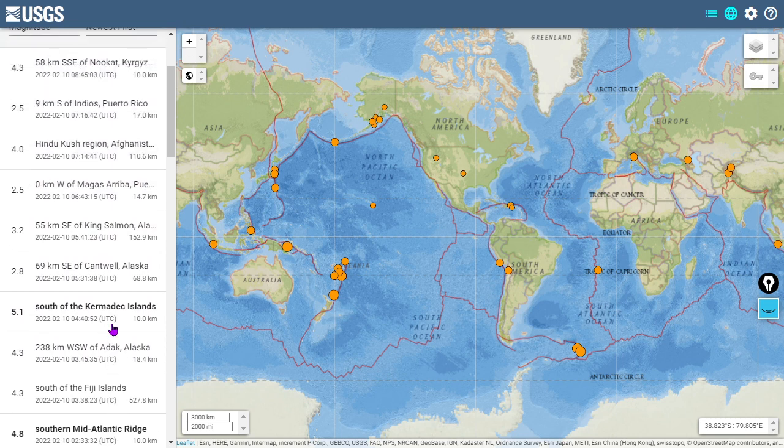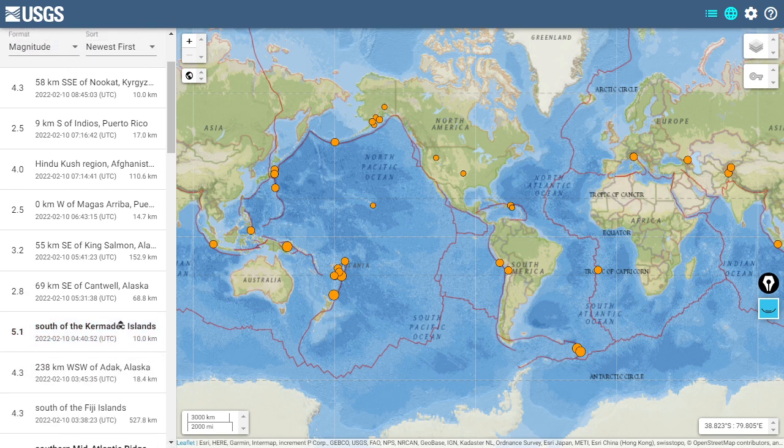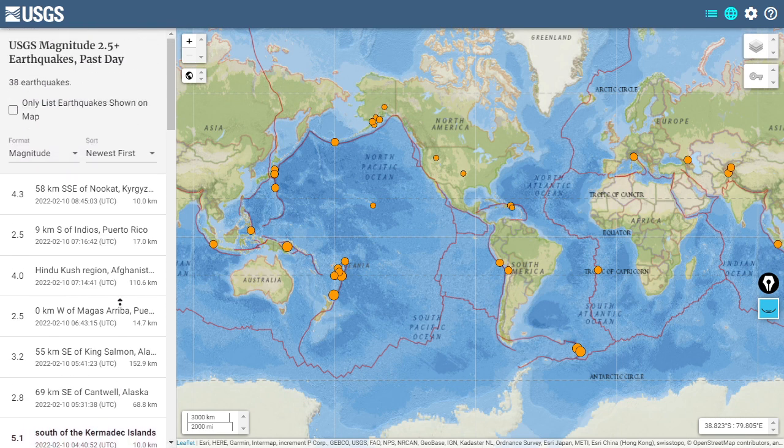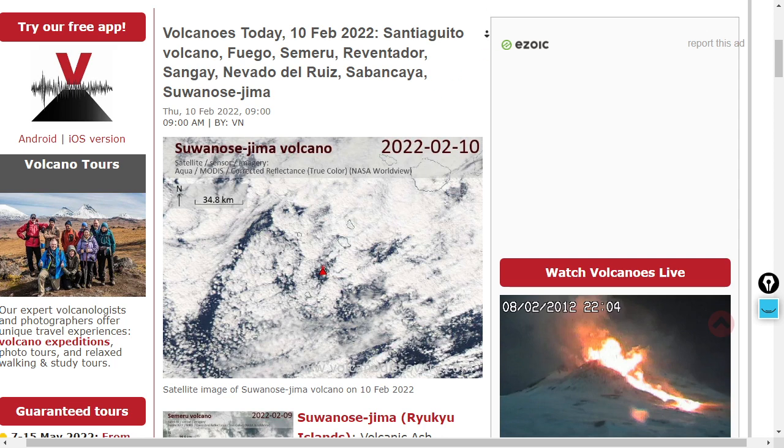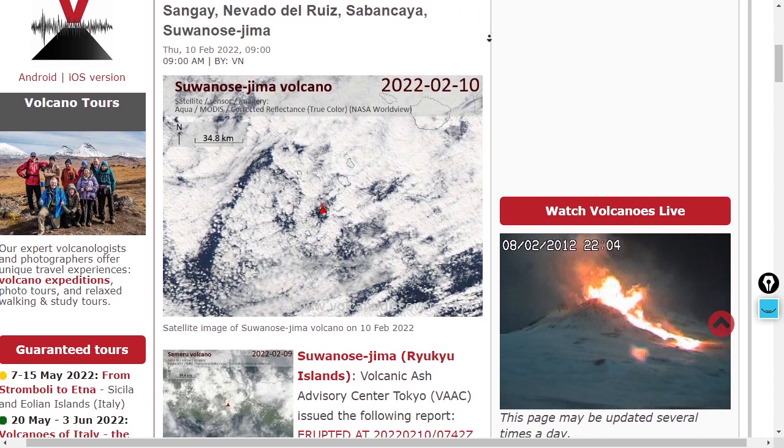There's the largest quake of the past 24 hours. It came in this morning at 4:40 universal time. Today on February 10th. Continuing on to check volcanoes. Let's do a temperature check.